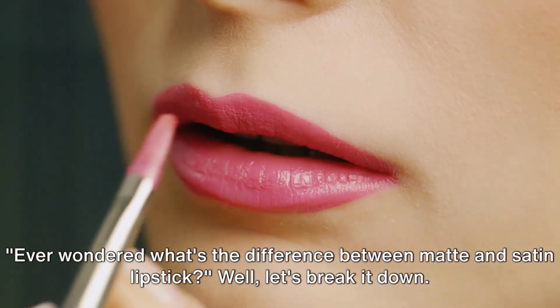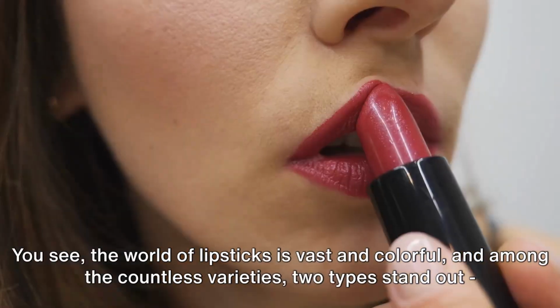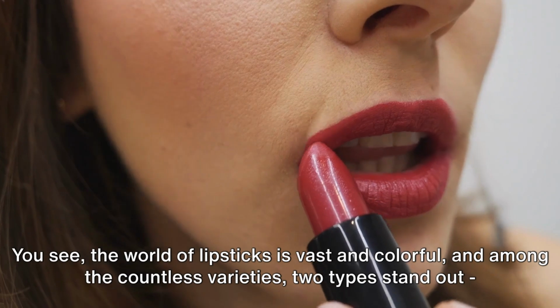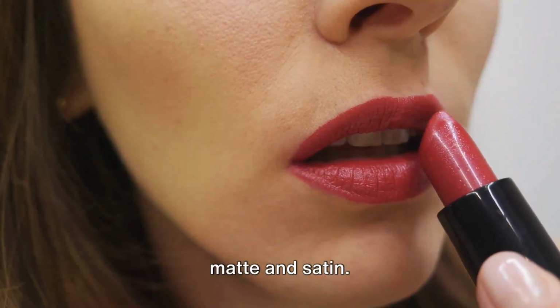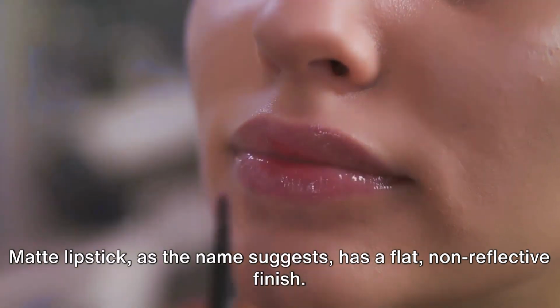Ever wondered what's the difference between matte and satin lipstick? Well, let's break it down. You see, the world of lipsticks is vast and colorful, and among the countless varieties, two types stand out: matte and satin. Matte lipstick, as the name suggests, has a flat, non-reflective finish.